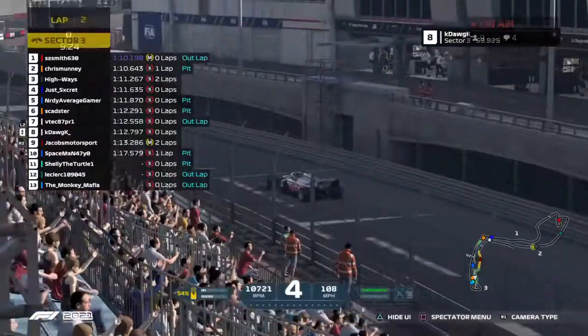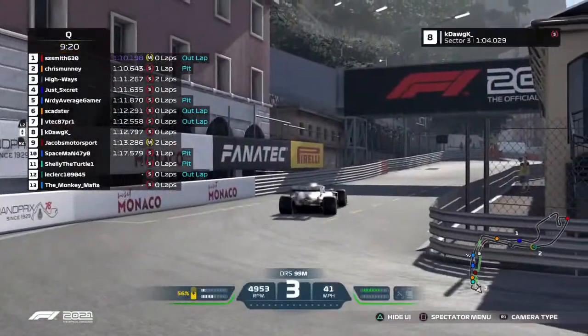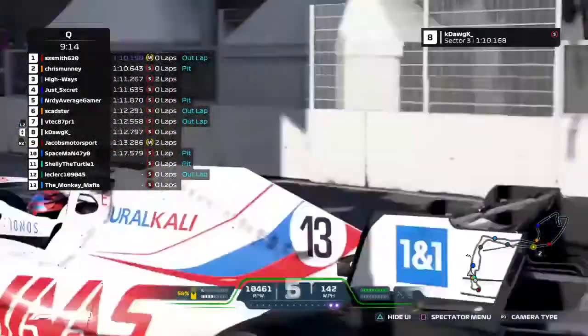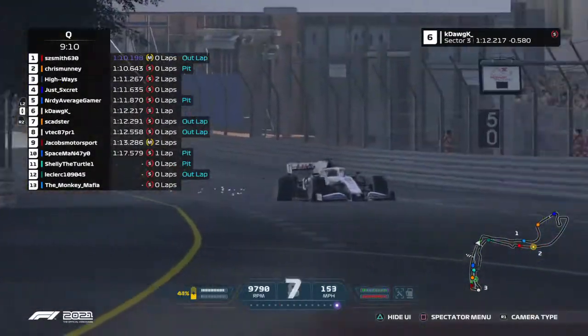Through the swimming pool section now and into Rascas, one of the trickier braking zones on this track. Both walls can jump out and catch you there. Up to the line, looking like a fairly decent time. Let's see what kind of time it is, and it's a 12.2 for 6th place.